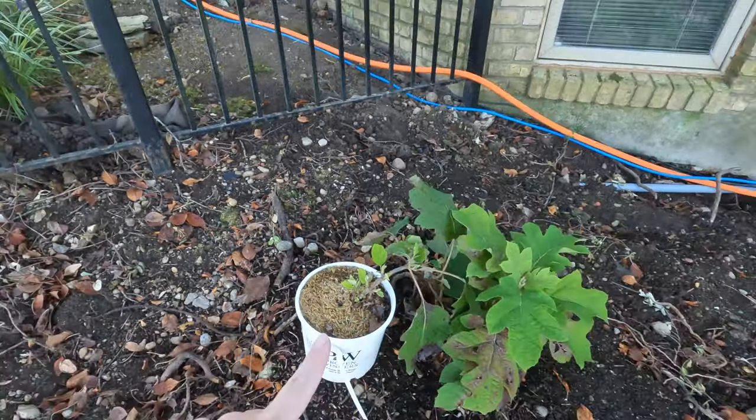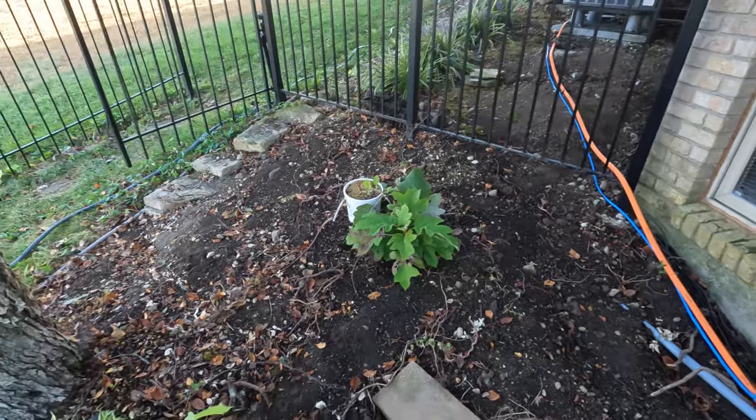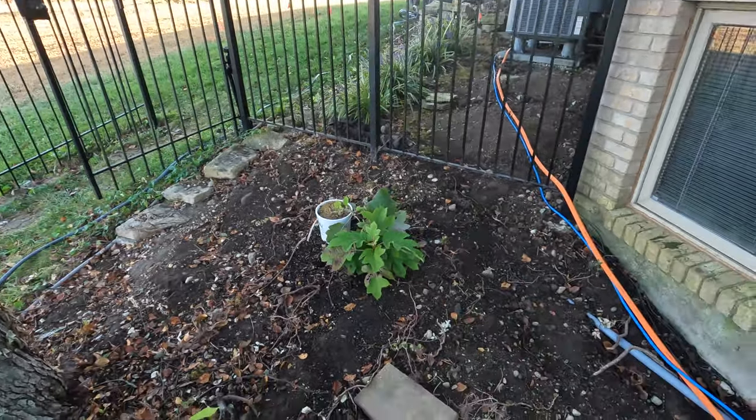This one will get pretty big, 6 to 8 foot tall and wide, so it's not a small oak leaf. A lot of oak leaves get very big. There are some smaller varieties on the market, but this one is not one of them. So it will fill this entire spot.